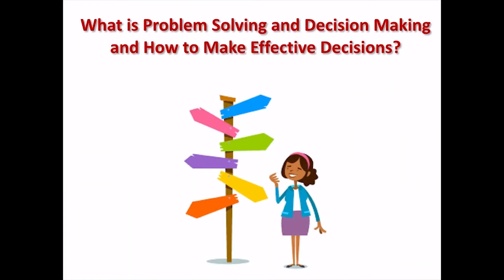Making decisions and solving problems are two key areas in life, whether you are at home or at work. Whatever you're doing or wherever you are, you're faced with countless decisions and problems, both small and large, every day. Although there is a clear distinction between problem solving and decision making, the two are often confused. Problem solving differs fundamentally from decision making.